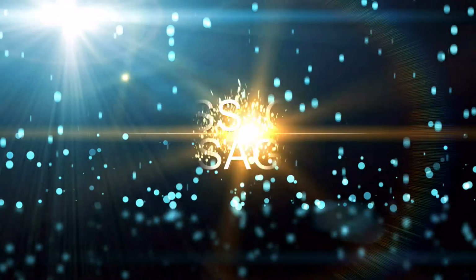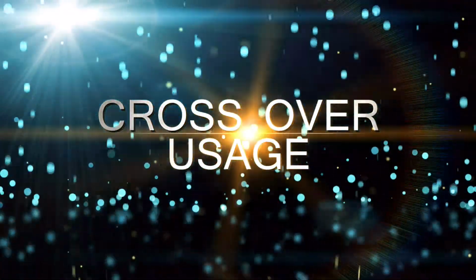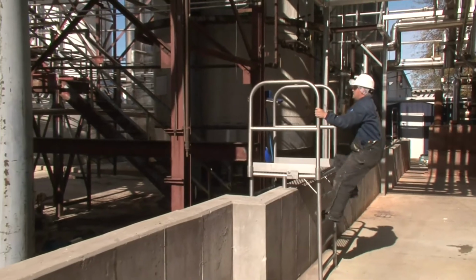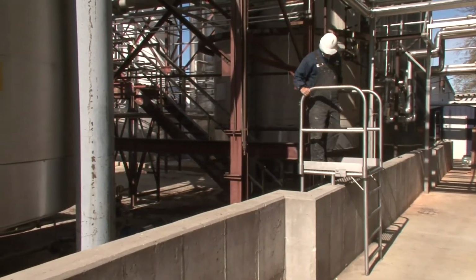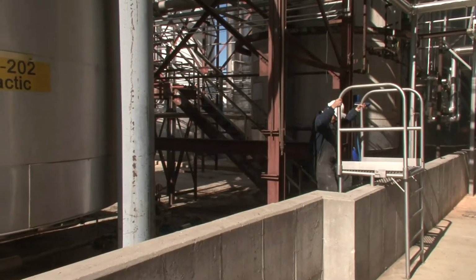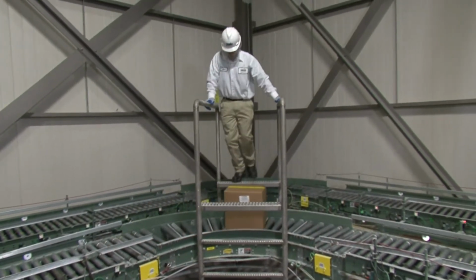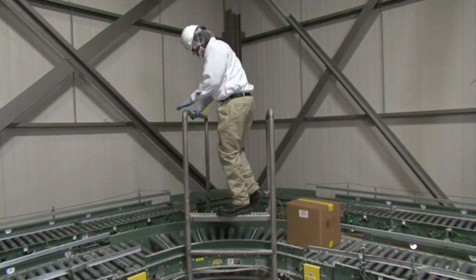In some areas, primarily on tank farms, you will find crossovers or crossover points along a wall where a permanent step and platform have been positioned to allow safe passage over a wall or other obstacle. You are required to find and use crossovers and not sit and roll over walls.